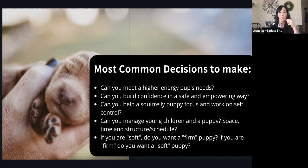Of course, there's better suited puppies for younger children, but can you manage young children and a puppy with some different space and some structure? And then if you are a soft person, do you want a firm puppy?